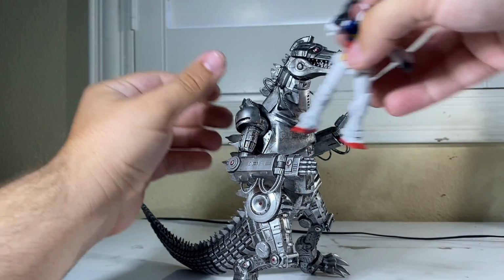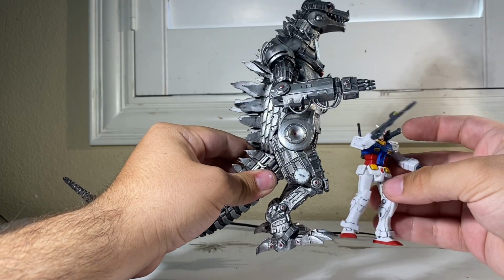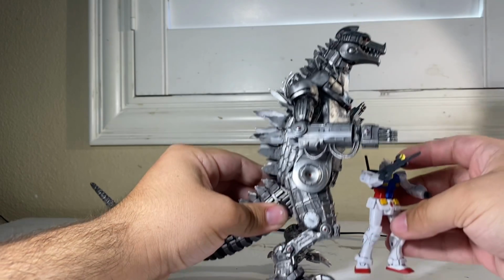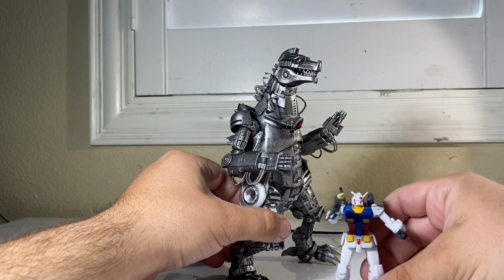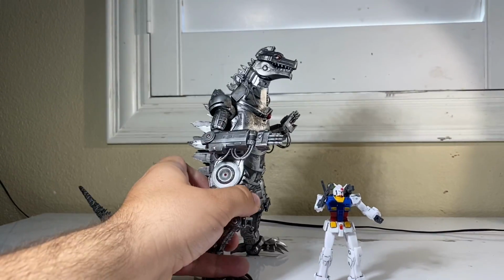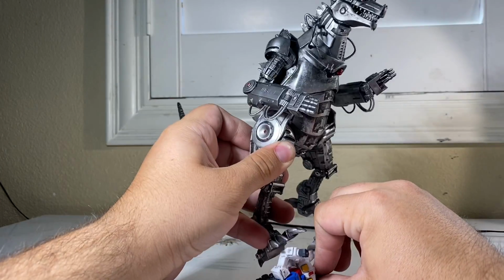These go good together. I think the RX here is a little small, even in comparison. I think he should be a little about like that much bigger, but still too. The high grade would be too big. This is a nice little mini figure. They go great together. Really cool looking scene. Fortunately, he doesn't have his shield, so he can't do that.